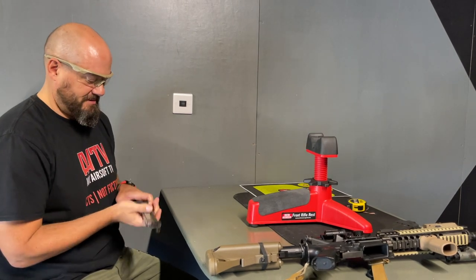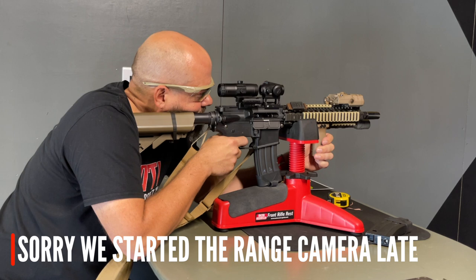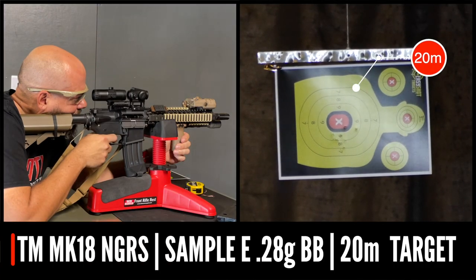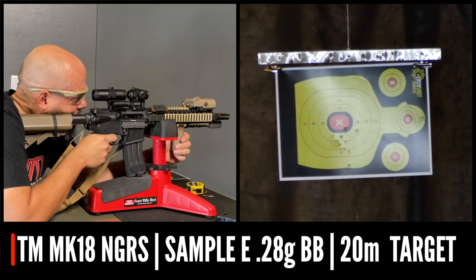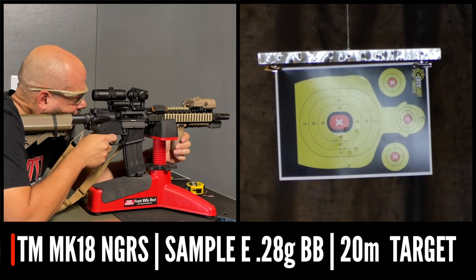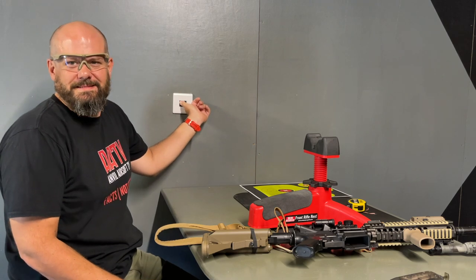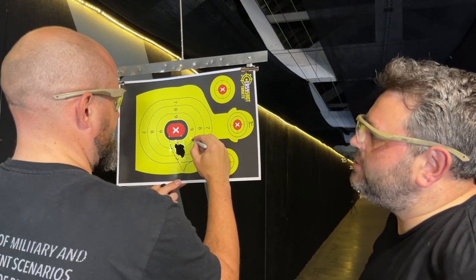These are a lot smoother. Yep. Race through those. Yeah, only gone and torn a hole in it. I'm going to go out on a limb here and say that was really quite a tight grouping.